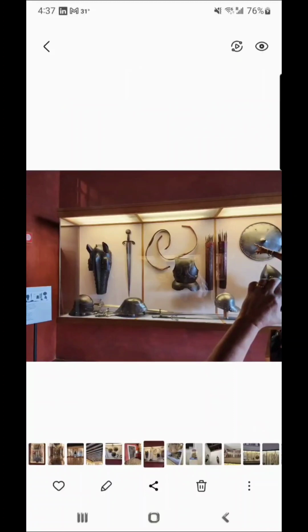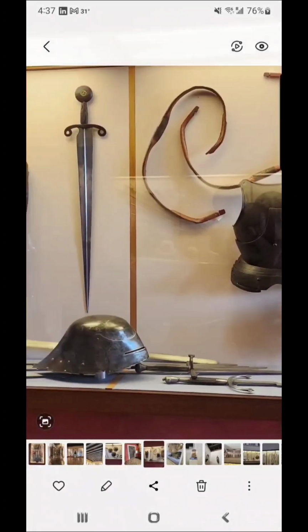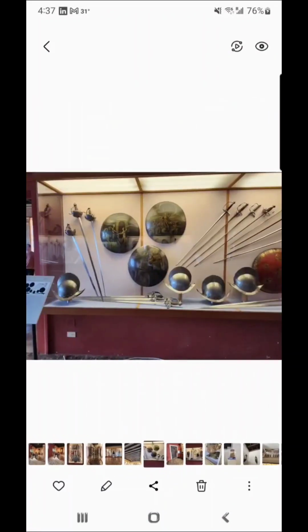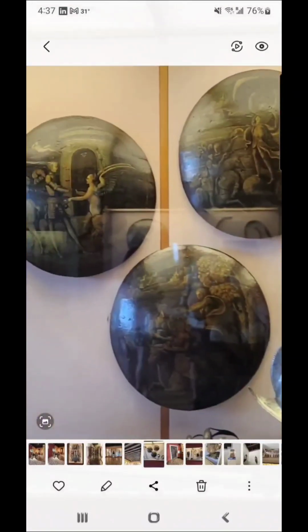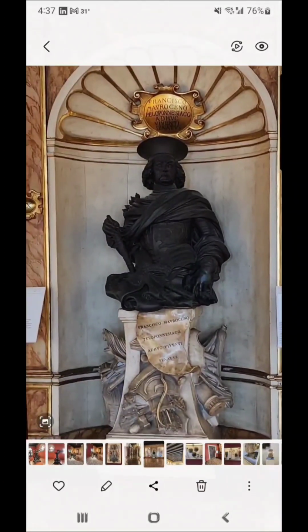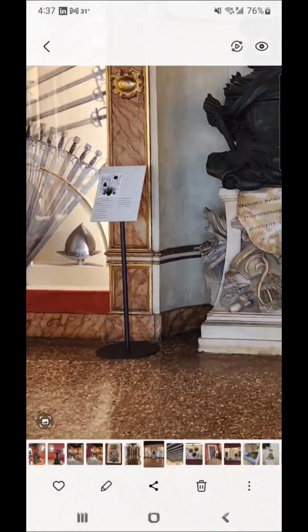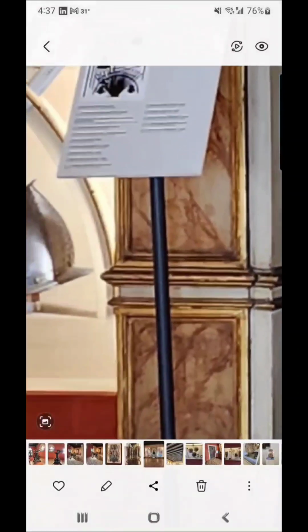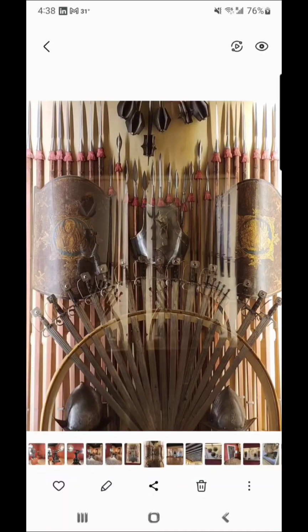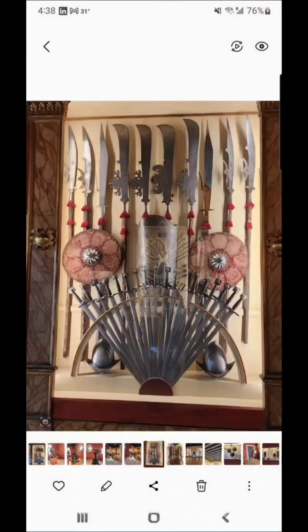I think you got a better picture this way. And some more bows. Then we got to visit the prison. Oh, never mind, that was still armory. And look, they decorate their shields. That's kind of neat. What is that? It's not blood, guys, because blood doesn't stay red.